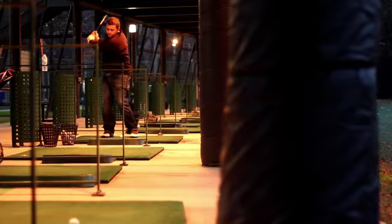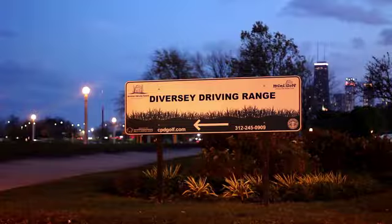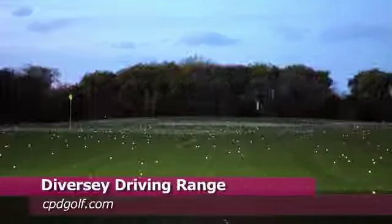Get your golf in this winter. That's right, dust off those clubs and head over to Diversey Driving Range, where you can practice your swing in the comfort of heated stalls.